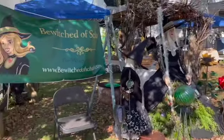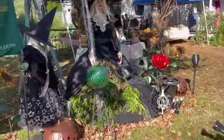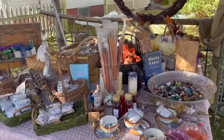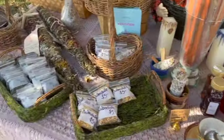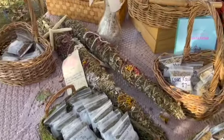My next stop along this trip is this shop called Bewitched. They're so neat. It's so fun. It's like a small apothecary shop. They have such interesting things, herbs, spices, little magic kits. Just a fun little place to go snooping around.